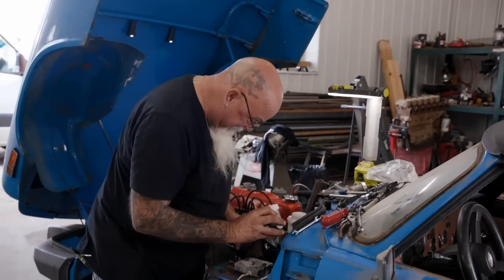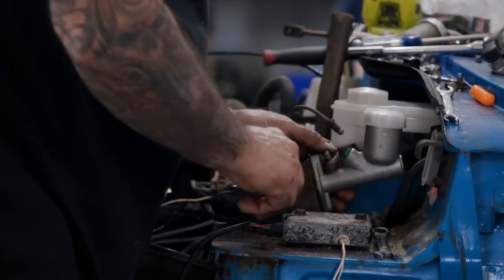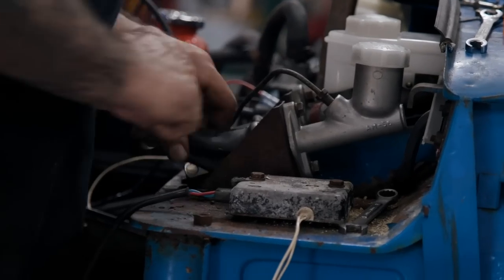And a couple other things under the hood have been taken care of. This thing's really coming along. We're almost ready for fire up. I can't wait to see the car in its completion, start it, hear it, shift it, put the top down with the wind flying through my hair. All right, he can bleed his stuff.